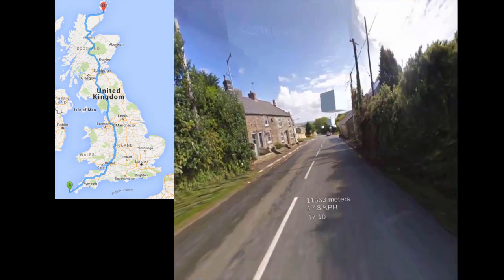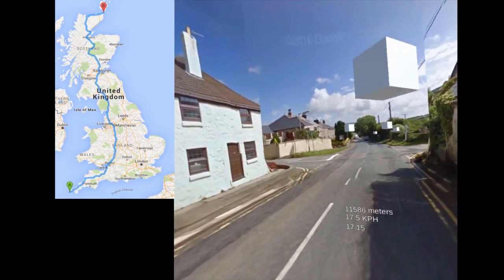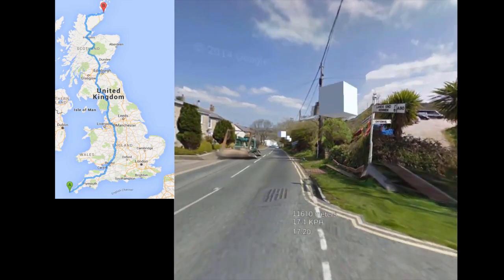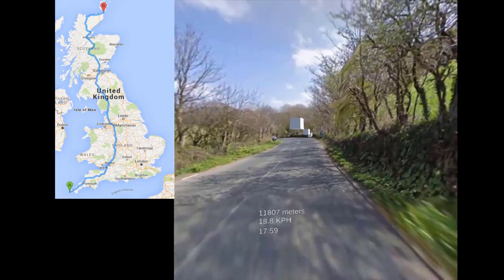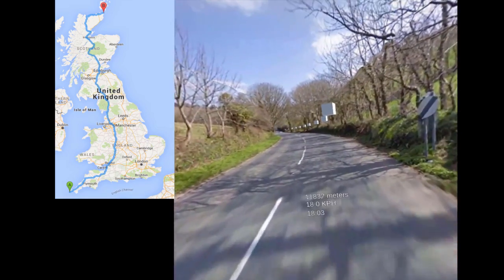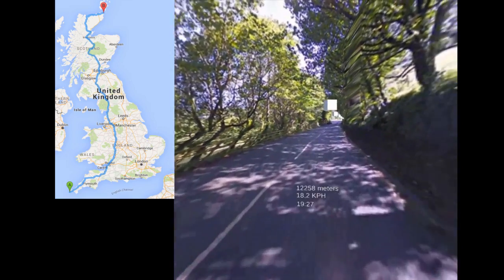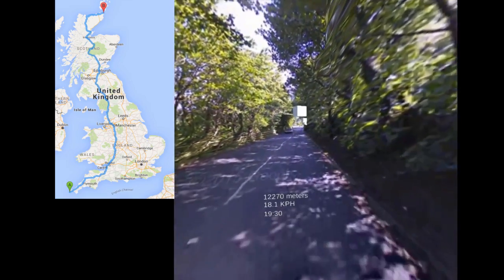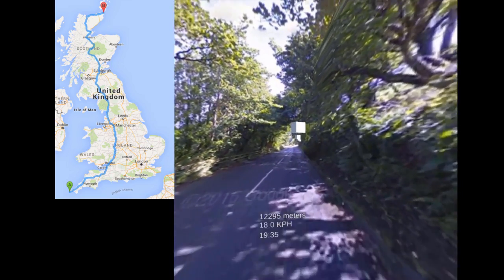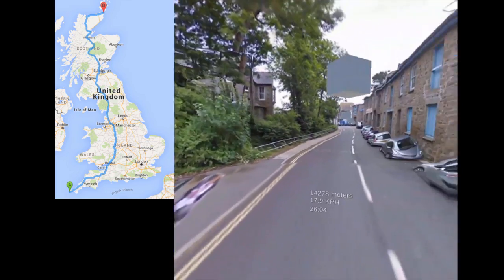Turn my head a bit more slowly so you can actually see what I'm seeing properly. Oh, these are nice. Oh, confused. Oh, I feel sick. Uphill. Just seeing it being uphill makes it feel harder. I like the contrast of the shadows and the bright sun. Nice. Welcome to Penzance, I guess.